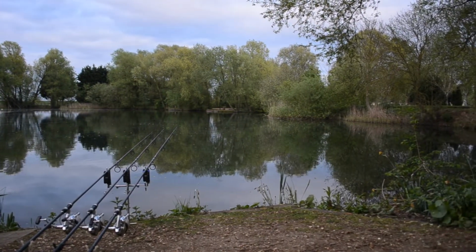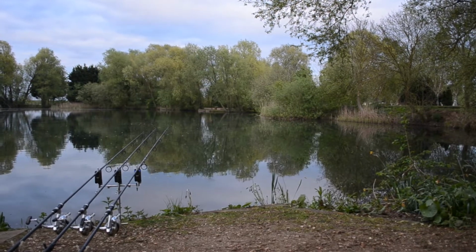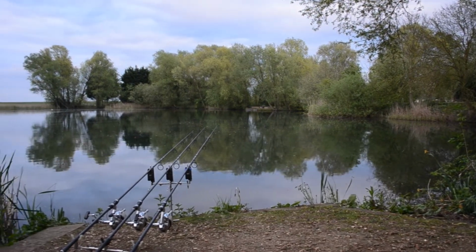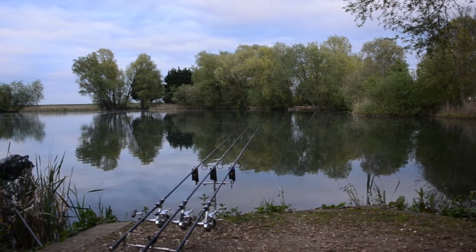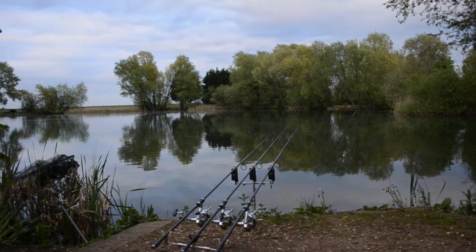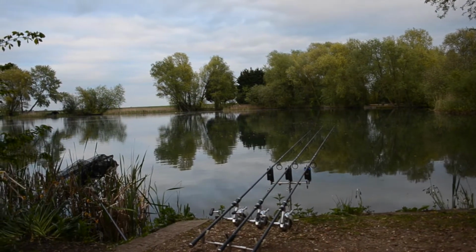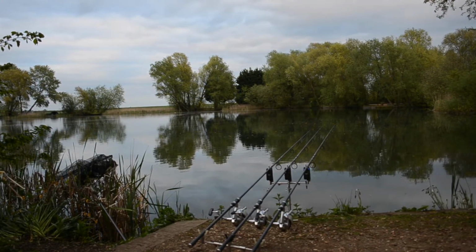What you guys would want, a lovely look at the lake. About 15-20 minutes before dark. I love these April evenings. Very nice.